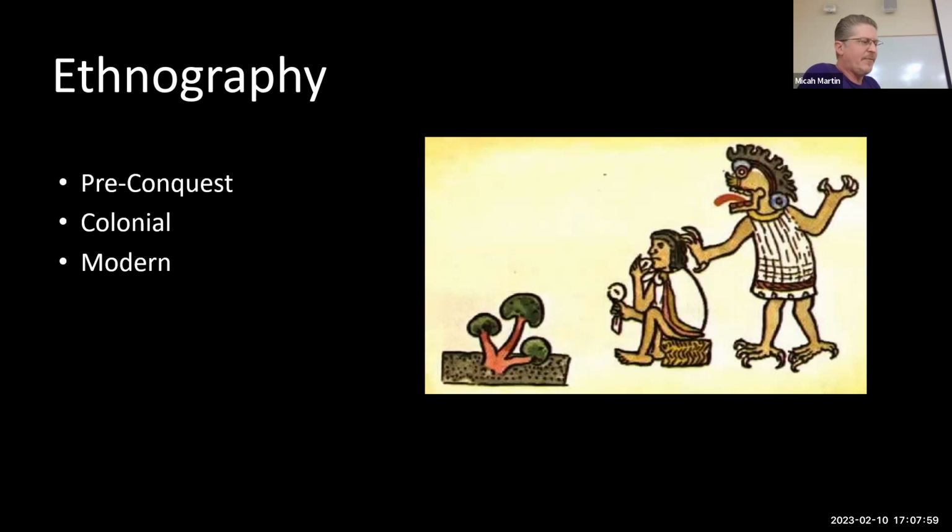They used it, there are several instances, and I'm referring mainly to Diego Durán's History of the Indies of New Spain. That's the book that has quite a bit of information about the use of what they called Teonanacatl. And so Teonanacatl is the Nahuatl word. Let's see if you can see it up on the board here. Teonanacatl is the flesh of the gods. Teo means God.